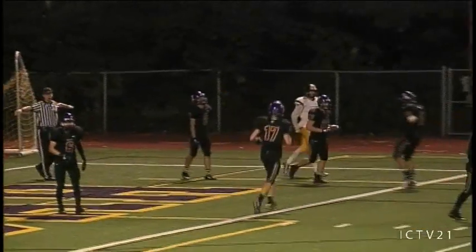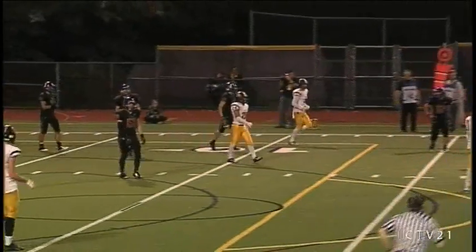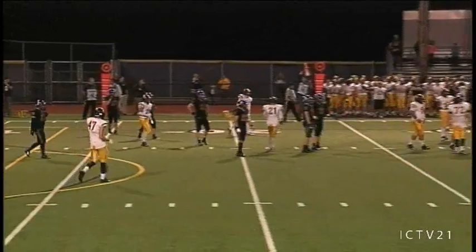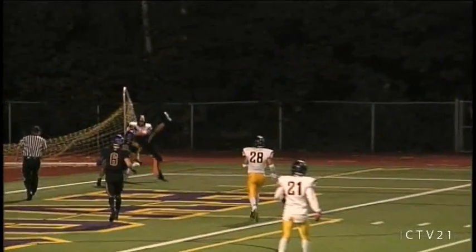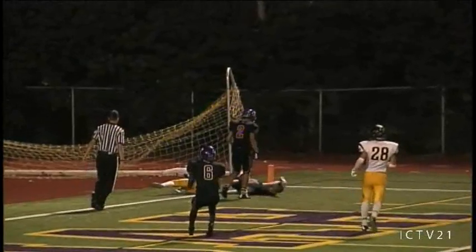Incomplete pass. Ruled incomplete by the back judge. Looked like an interception from here. Nonetheless, great play on the ball by the Issaquah defensive back. There is a flag on the play, however. Refs huddling at about the 33-yard line to discuss this one.